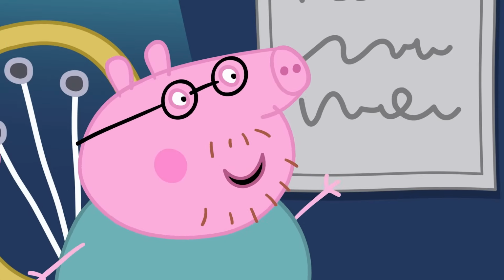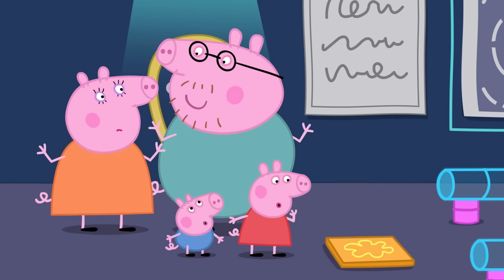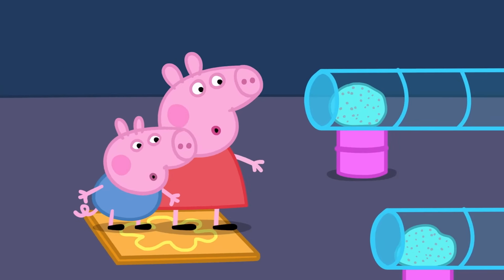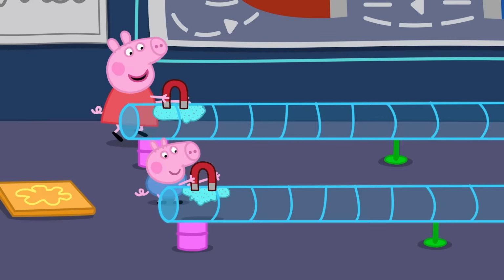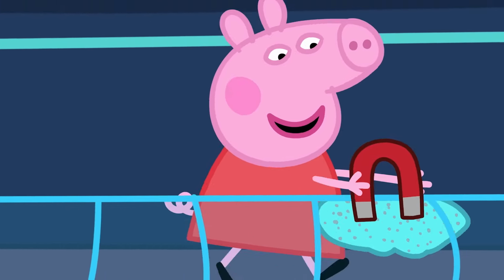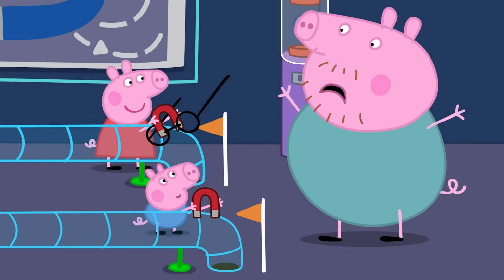Use the magnets to race your magnetic slime to the end of the track. What magnetic slime? Maybe this button will give us the slime. Splat! Magnets ready! Steady, go! The slime has little bits of metal in it, so it can stick to the magnets. I'm winning! I'm winning! And the winner is... I can't see who the winner is.